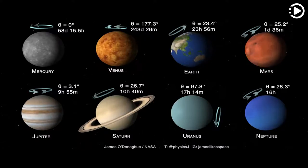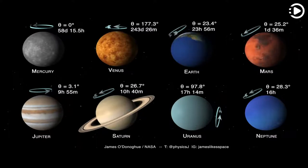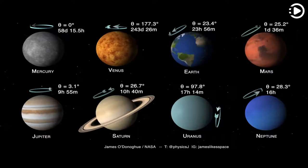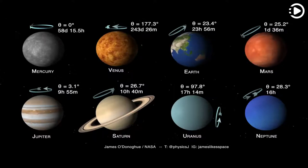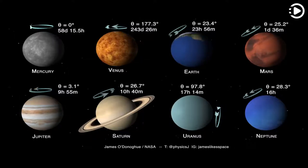How does your favorite planet spin? Does it spin rapidly around a nearly vertical axis, or horizontally, or backwards? The featured video animates NASA images of all 8 planets in our solar system to show them spinning side by side for an easy comparison.